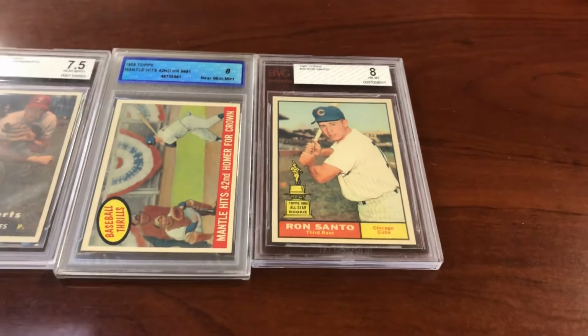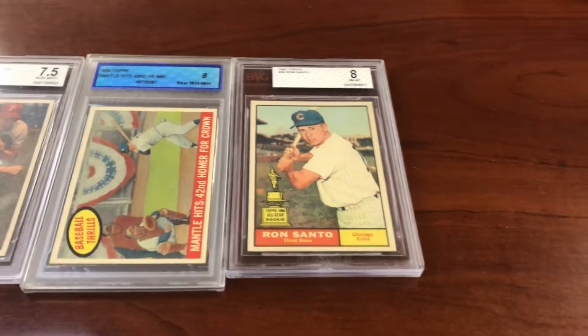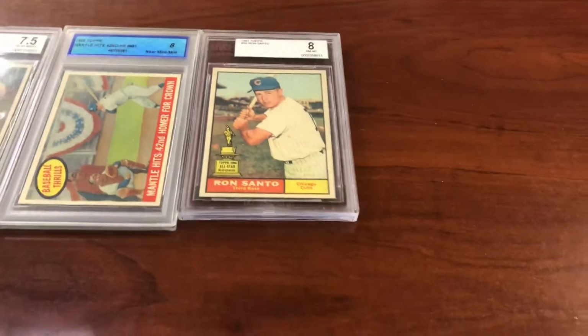What do you guys think? Next card up. This one's going to be a raw card. Check this out.